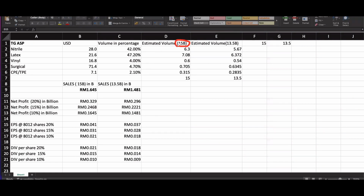So just now Hong Leong Investment Bank tells that they are running at 60%. So I just put 15 billion, which is the maximum production they are currently running. And I also estimate a lower volume, which is 13.5 billion. How do I get this? I just multiply this 15 billion by this 42%, and I get 6.3 billion, and I do it for the rest of the gloves. When you add all these numbers up, you will get 15 billion. This is also the same: I multiply 13.5 by this 42%, then I get 5.67. When you add up all these numbers, you get 13.5 billion.